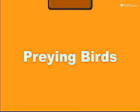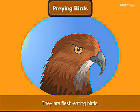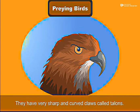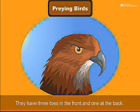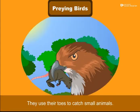Praying birds. Flesh-eating birds such as eagle, owl, and vulture are also called praying birds. They have very sharp and curved claws called talons. They have 3 toes in the front and 1 at the back. They use their toes to catch small animals such as rats, toads, and small birds.